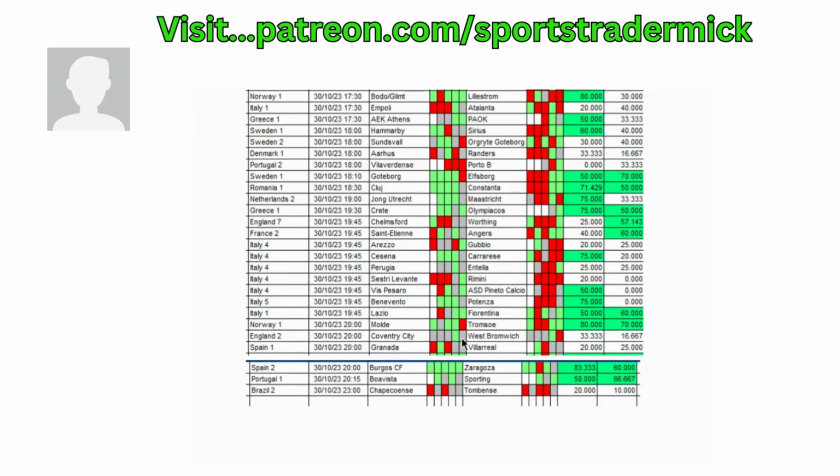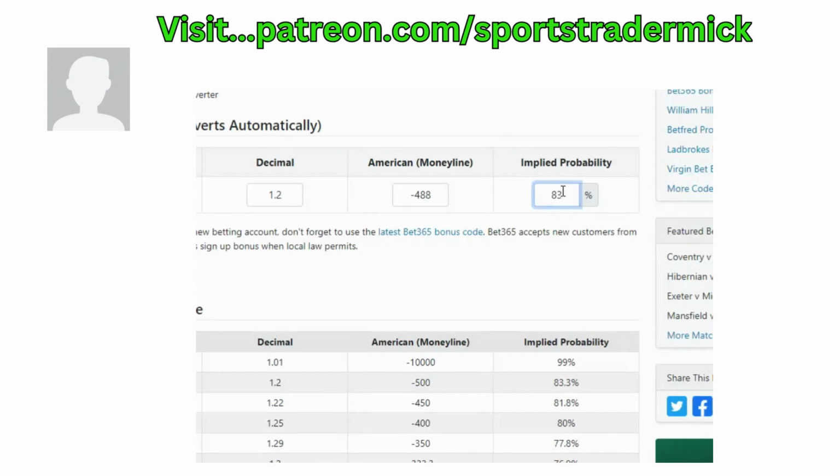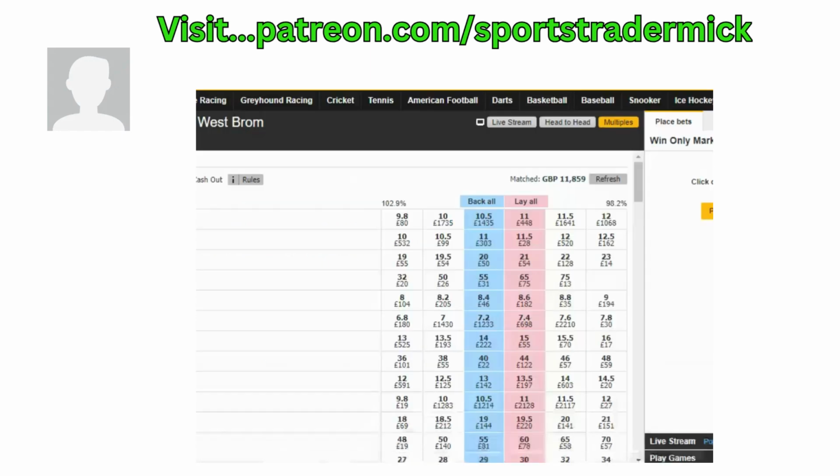Coventry playing at home, drawn, one, and then three draws. So they haven't done too well, to be honest. And not much different with West Brom. So if you look at the 33% chance first, if we go to an odds converter and we put 33 in, the odds are 3.